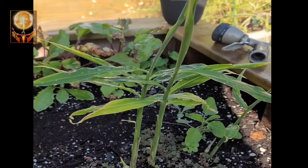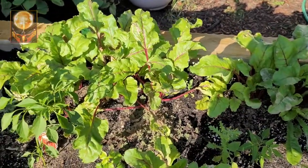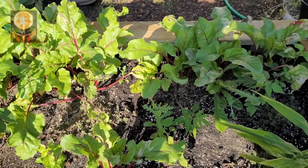Can you tell me what this is? So these are the beets right here. Had to trim some of these leaves, had a bit of a bug problem. Nursed this thing back to health.